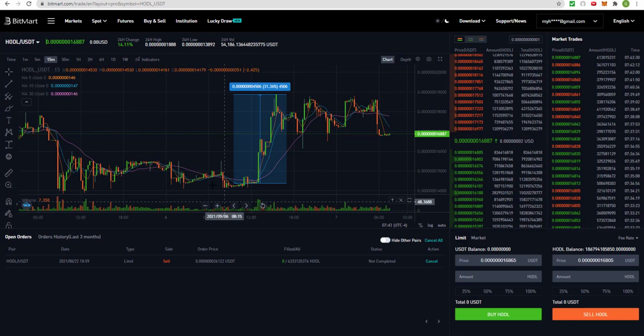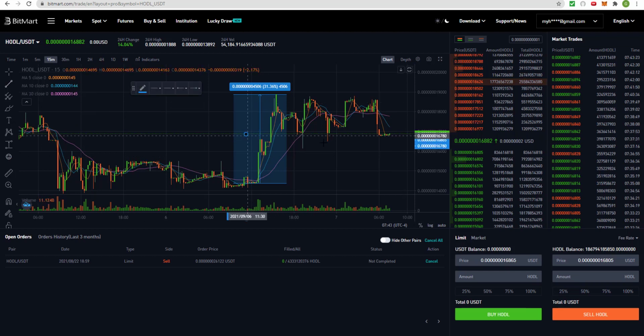And I saved the best for last. So when you look at BitMart, this is exactly what I'm talking about. The Bulls took control from the Bears and drove the price up. We had some profit taking, and then the bulls drove it right back up. Had some profit taking, drove it right back up, and then we had some profit taking here. So this is what I mean by when the Bulls start to take control away from the Bears.